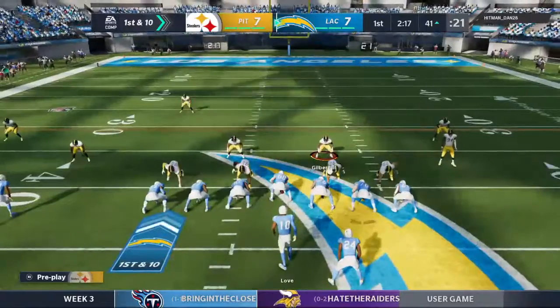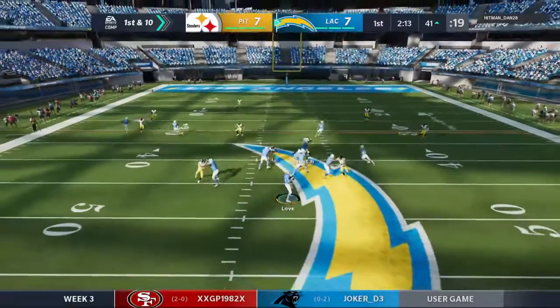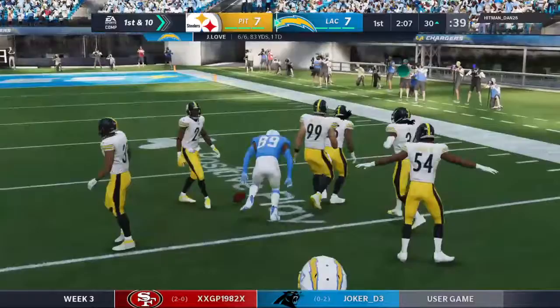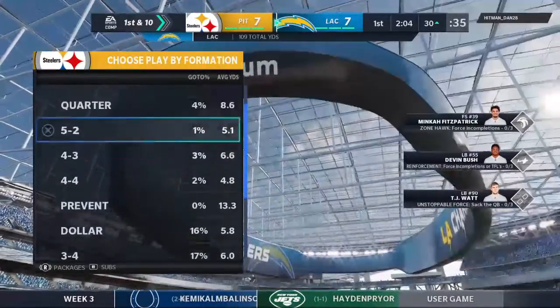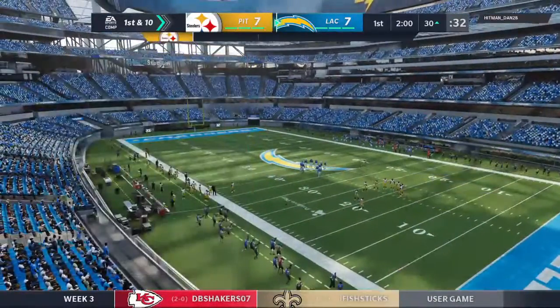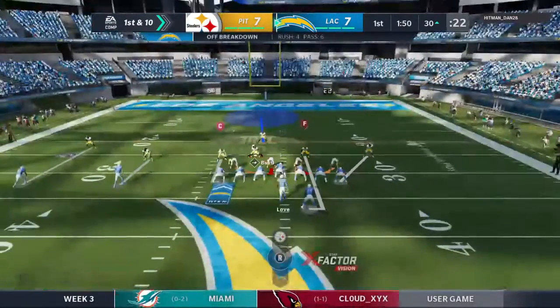Here's 1st and 10 at the 41. Working out of the gun. Love. And it's a short one here, complete to his tight end. And he's going to get this down near the 30-yard line. Another nice gain. That's now 30 yards between those last 2 plays. So 1st and 10 now from the 30.